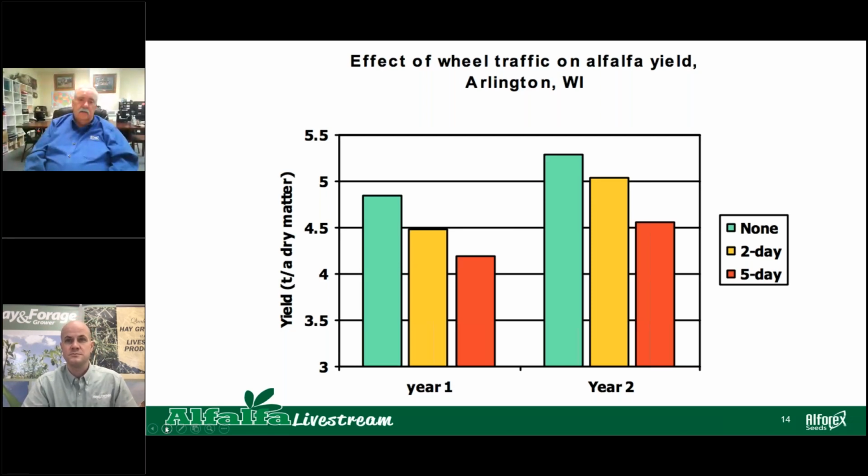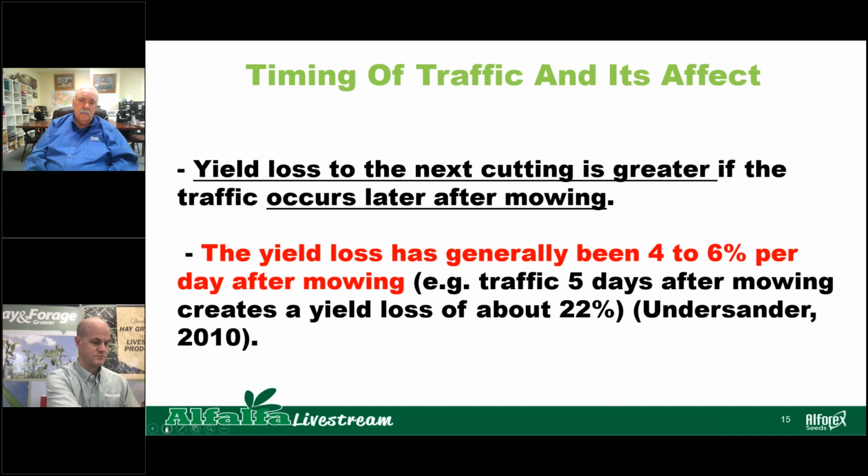So once you cut that alfalfa, try to get it out of the field as soon as possible and not linger, because the longer you're out there running over that regrowth, the more damage you have. Yield loss to the next cutting is greater if the traffic occurs later after mowing. Dr. Undersander did some work a few years ago, and he said the yield loss is generally 4 to 6% per day after mowing. So if you run across that field 5 days after initial cutting, you have a potential yield loss of 22%.